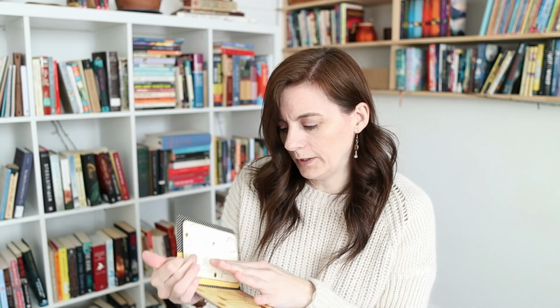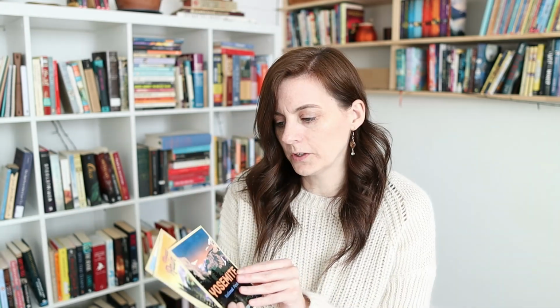This flips out. I know there's a name for it. It's really cool. I need to know, Shatona, did you make this? I'm very curious. And then I also got some cool postcards.